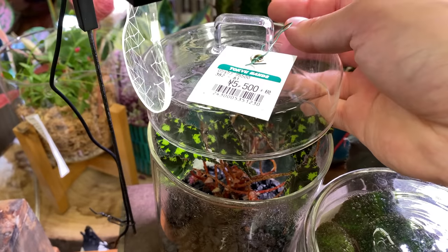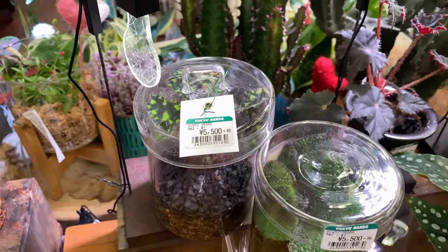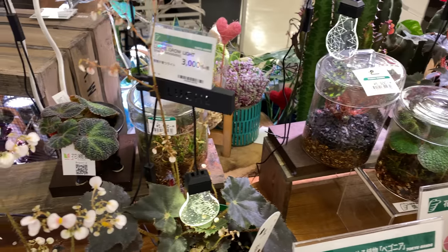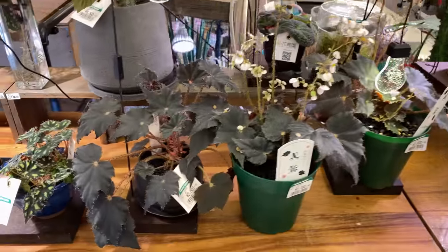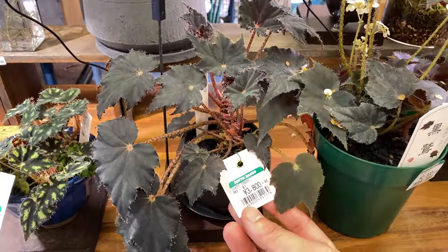Gosh, I can't believe this store, which doesn't even have a lot of multiple plants, has this pretty good selection of begonias. Okay, I'm trying to show you guys the prices here.